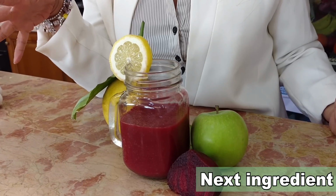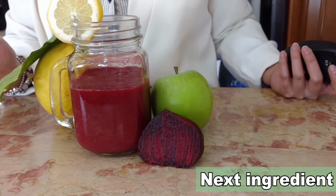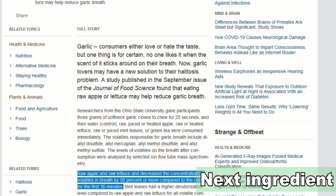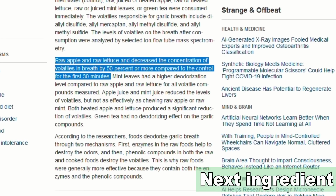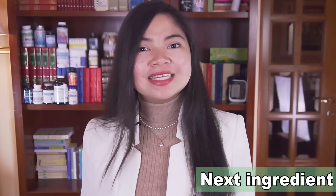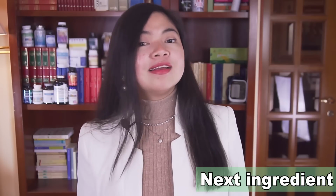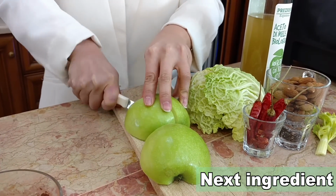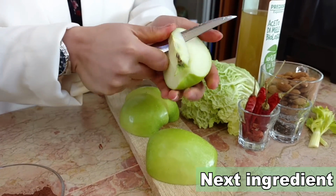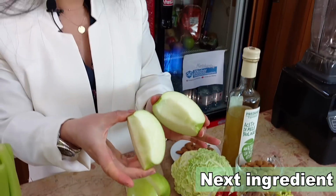And there is one more reason why I'm putting this apple in this smoothie with garlic. You see, research from the Institute of Food Technologists in Ohio is showing that eating apples with garlic is a great way to neutralize garlic breath. Yes, this is an amazing find that can really help many of those that are skeptical about eating garlic. And notice that I'm not peeling the apple. You see, most of the vitamins and nutrients this fruit has are in or just below the peel, so you want to wash it well and to eat it with the peel.